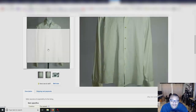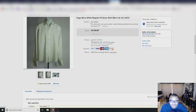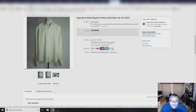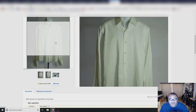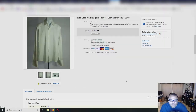Hugo Boss. This is a dress shirt that you would possibly wear with a suit or a tux. The color wasn't great, but we did pick it up anyway. A lot of people don't go for yellow. And we probably sat on this like 6-7 months. Most likely a Goodwill or thrift store pickup for about $4 or $5. So for $24.99, free ship, quite happy about that. We probably made $10+ on it.